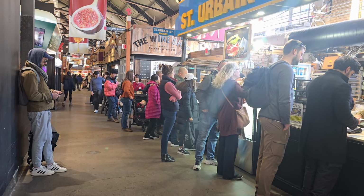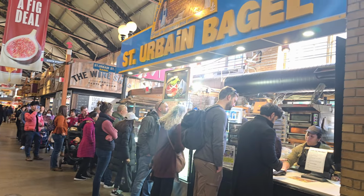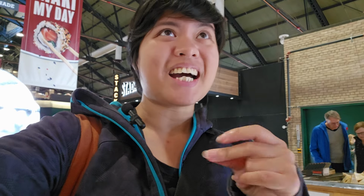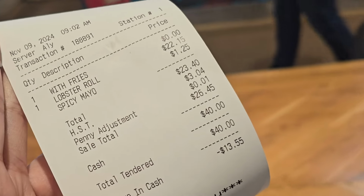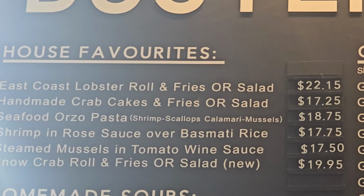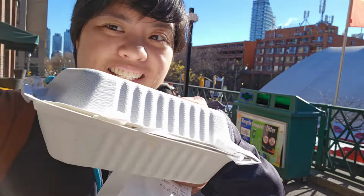I was worried that the line at Buster's would look like the one at St. Urbain's, but thank goodness it was not. There's only one person in front of me. I lucked out. Probably the most expensive thing that I got from the market today. However, lobster roll. First, I do like lobster, and it is the first line item on their house favorites, so I've got to try it. I have it. That was fast. It was less than 5 minutes. Let's eat outside.